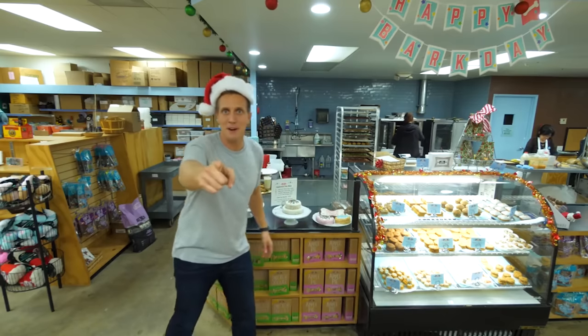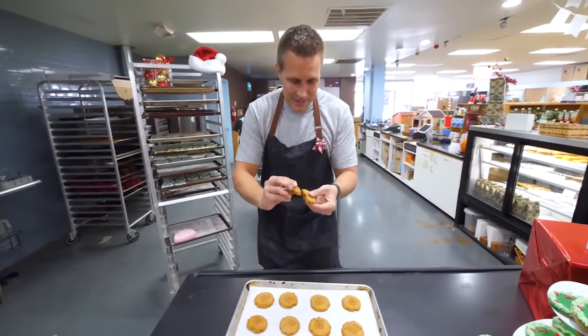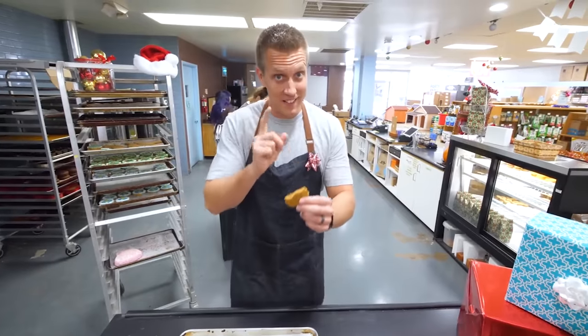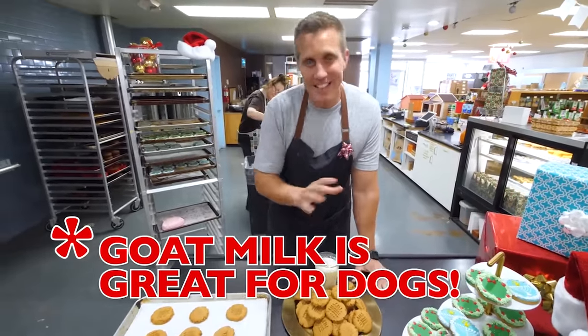You smell that? That's peanut butter cookies. Wow! That is a delicious looking peanut butter cookie. Let's give it a try. That is so good, but there's one thing that we need with this. Hold on. Milk. This is actually goat milk, and it's really great for dogs. I think the dogs are gonna love this.